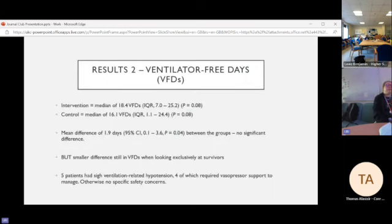So onto the results. The primary outcome, as we spoke about earlier, was ventilator-free days, or VFDs, as I've sometimes used here. In the intervention group, there was a median of 18.4 ventilator-free days, and I've listed the interquartile range there, with a p-value of 0.08. And in the control group, there was a median of 16.1.